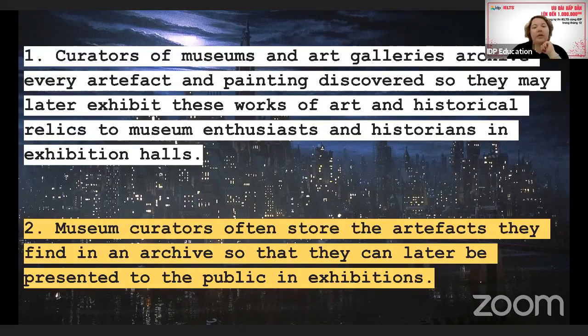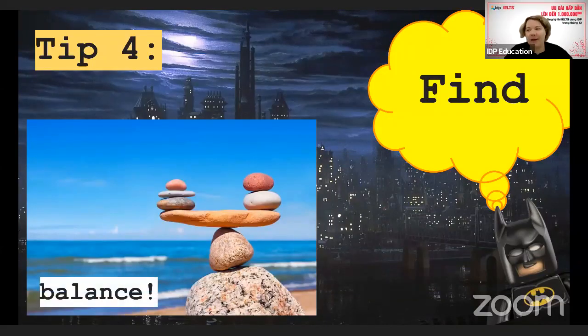Academic topic, let's call it that way. Number two is clear, yes, it's shorter, but it still uses the proper vocabulary. But at the same time, it's understandable. It's not difficult to read. So tip number four, find balance. You need to have both the general vocabulary and the academic vocabulary. Use a few academic words, use a few topic words, and then the rest can be very general.